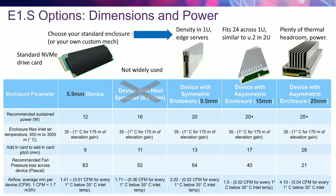So I think this is something that you've seen a few times now with the different sizes of E1.S, but I wanted to go into a little bit of detail about how this works, because it can be a little confusing if you just look at it for the first time. There are 5 different variants in the spec, but the 5.9 millimeter is different from the other 3 that are really mainstream use. The 5.9 is actually a card definition.